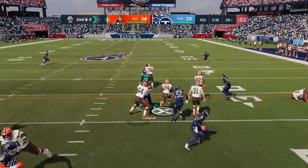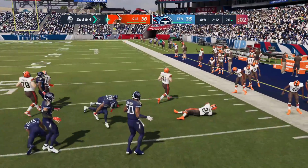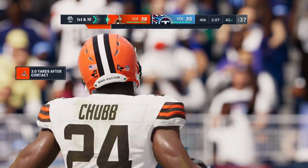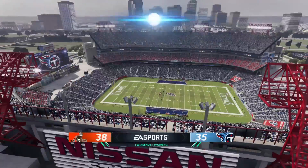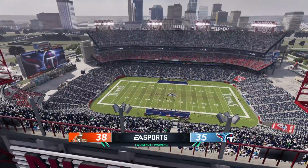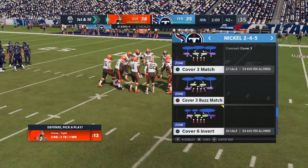They'll try and run some clock here as they keep it on the ground. Chubb, the ball carrier. He's brought down at the 42-yard line. And not totally home free yet, but it's looking good as they come up 1st and 10. 3 points separating these two sides with 2 minutes left to go in the 4th.